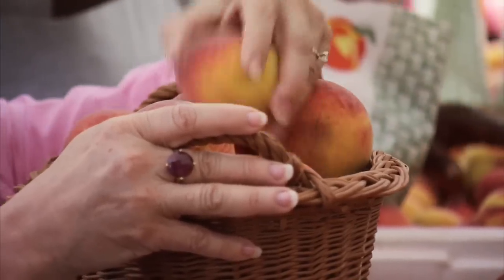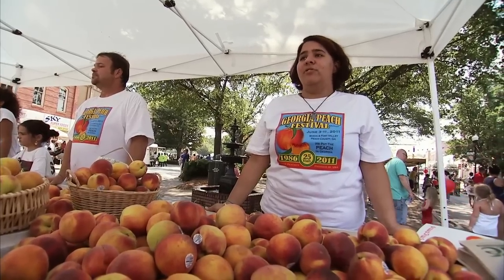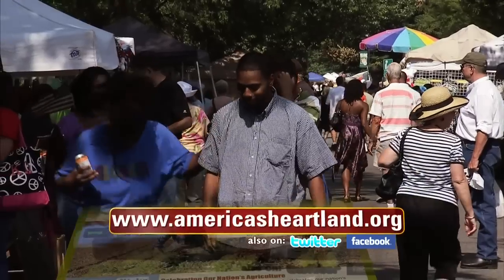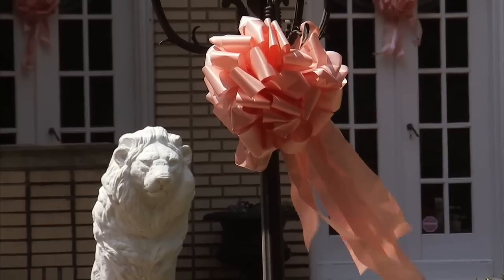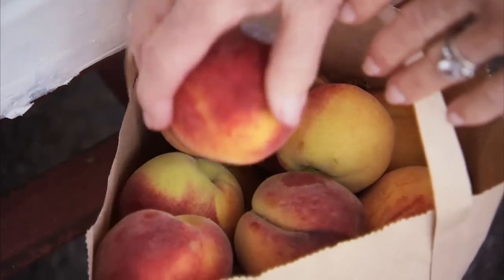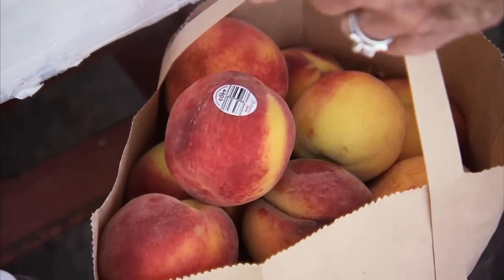Peaches are $3 a bag, $3 a shallow basket, or $5 for the bigger baskets. Just down the road from the Lane Orchards, thousands of peach fans gather each harvest season to sample everything peach. Even the houses have peach-colored ribbons. I believe the bag is about full. And of course you'll find peaches for sale.